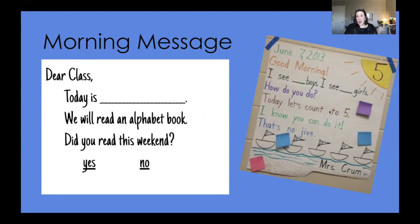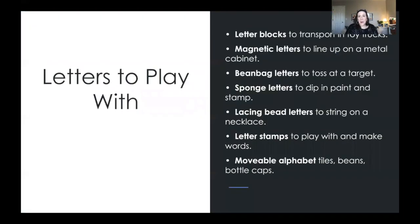Today, let's count to 5. I know you can do it. That's no jive, right? Or dear class, today is Thursday. We will read an alphabet book. Did you read this weekend? Raise your hand. Yes. These are all ways to help them understand how print works.